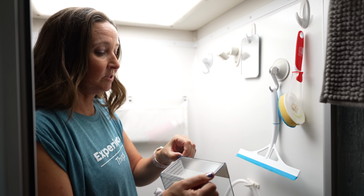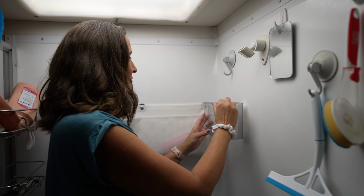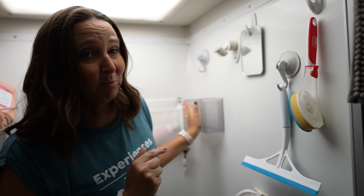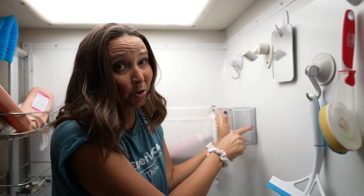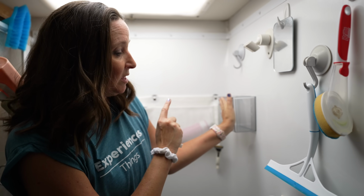All right, so speaking of vertical space, yes, I am in the shower now. This I picked up also on Amazon. This is just a storage caddy. We're going to put this right here. I've prepped it. Now again, I've found with these types of products, it's super imperative that you put some pressure on it for a little bit before you start loading it up. So I'm going to show you in just a minute what we're going to go with here.